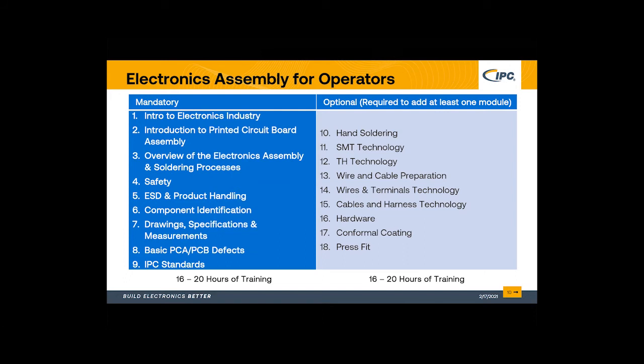The mandatory modules take about 16 to 20 hours to complete, depending on the student. And then if you were to do all of the optional modules on the right, it would take an additional 16 to 20 hours. So what we've been seeing fairly consistently with this program is that if you want to do all the modules, depending on the student, it would take somewhere between 4 to 5 days.